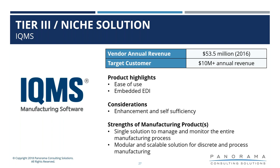Some of the things that you need to consider: enhancement and self-sufficiency. So actual product enhancement. A lot of our companies and clients that we work with do want to be more self-sufficient after go live, and they don't want to rely on the vendor for upgrades and enhancements and whatnot. And IQMS tends to do that stuff a little bit more on their own. So that's something that we just need to balance and consider. You can see a single solution to manage the entire manufacturing process, including monitoring manufacturing execution system MES data. Very strong integrations there, and really end-to-end, kind of born on the shop floor from a quality standpoint.